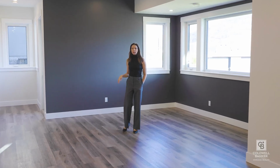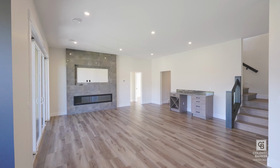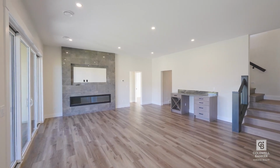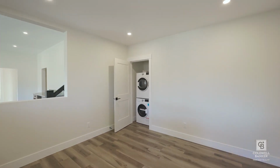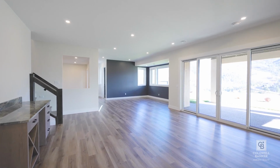Downstairs is where the flexibility is. There are 2 bedrooms and a bathroom, a second full bathroom, and then there's this gym space with laundry in behind. You could convert this into a kitchen area if you wanted to, maybe a teen hangout down here.